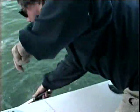He's got the fish for you now. Okay, stop reeling. Don't reel now. Hold on, bro. That's your citation right there. Look at the size of that mother. Son of a gun. Stay up there. Stay where you are.